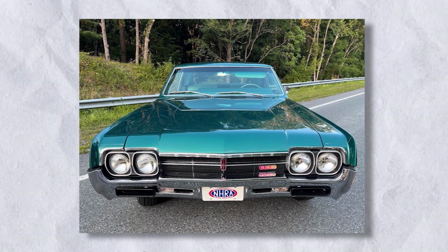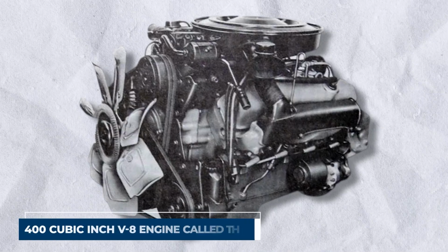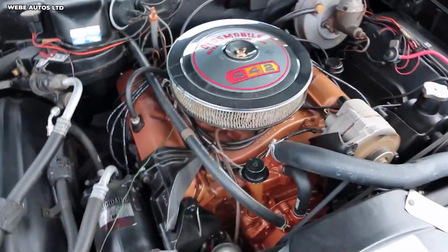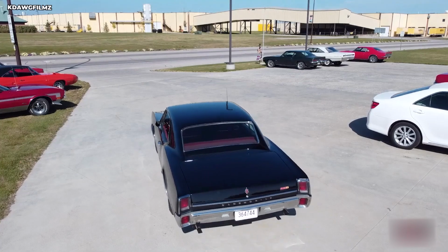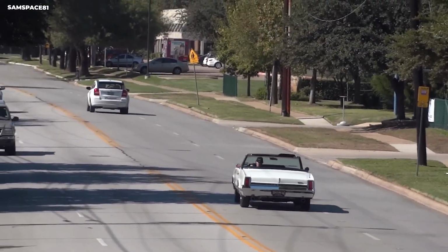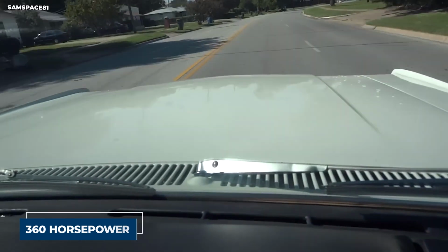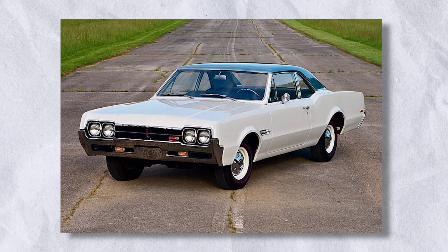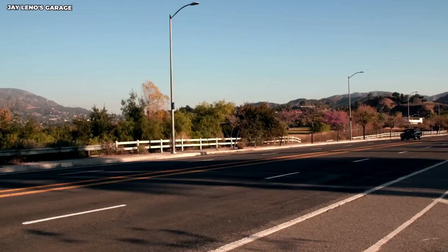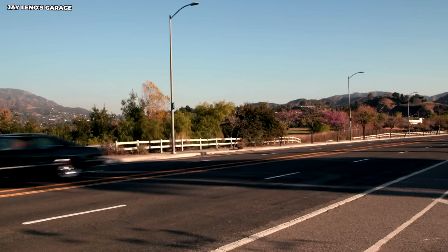Under the hood, things get exciting. The car came with a 400 cubic inch V8 engine called the L69. This special engine used 3 2-barrel carburetors, working together to pull in more air and fuel. More air and fuel meant more speed. It made 360 horsepower and 440 pound-feet of torque. That torque helped the car push forward hard and fast. Even today, those numbers show how fast the car really was.